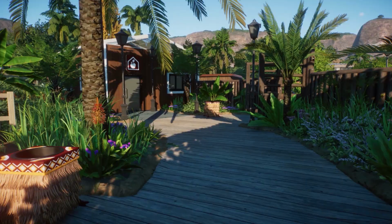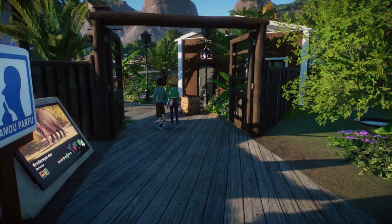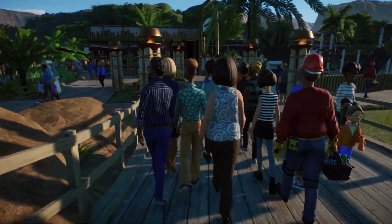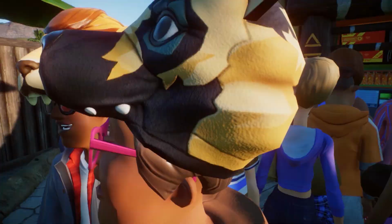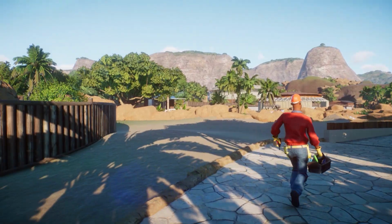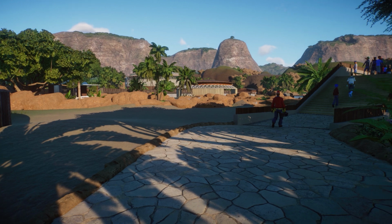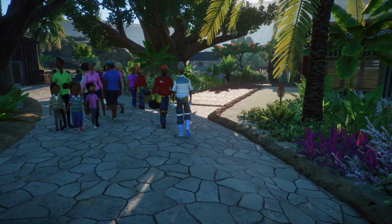So yeah, here were the aardvarks, so you would come from this side. And here were the bears. So it all makes sense. And yeah, then if we go just this way, we're gonna go into the African side of the zoo. And once again, I wanted to add an animal here, but everything was too small for them, so I didn't end up doing anything here.